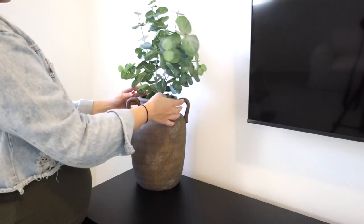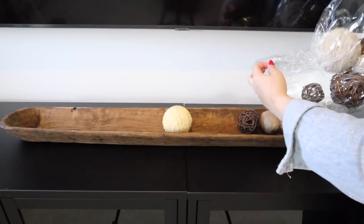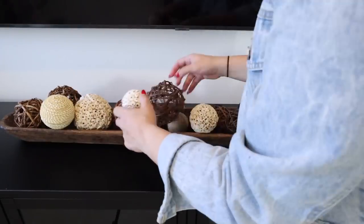I considered doing lamps, but I just felt like it wasn't the safest option, having the cords, and I knew that we wouldn't use them realistically. And then inside the dough bowl, I just put a bag of this Kirkland's vase filler.